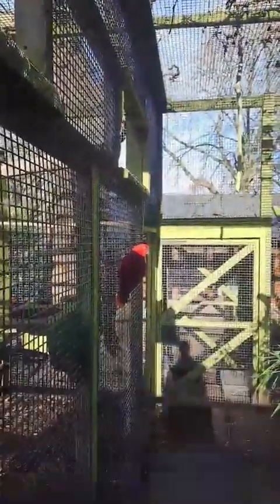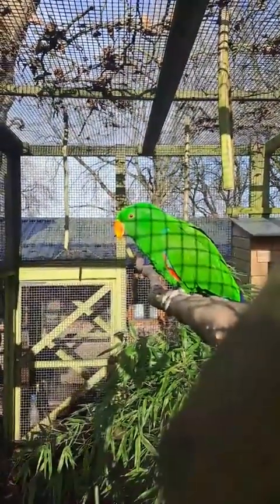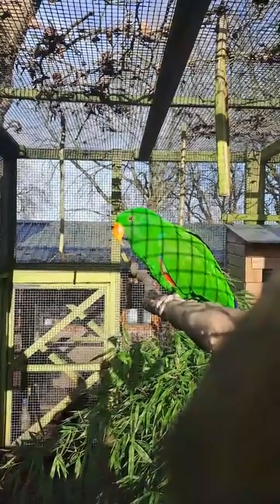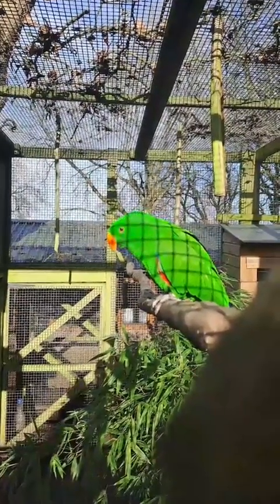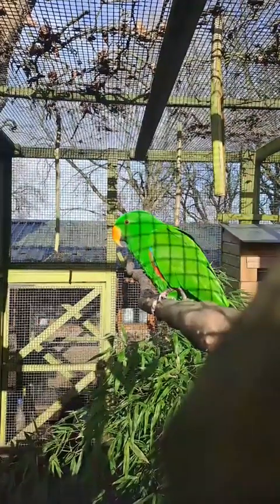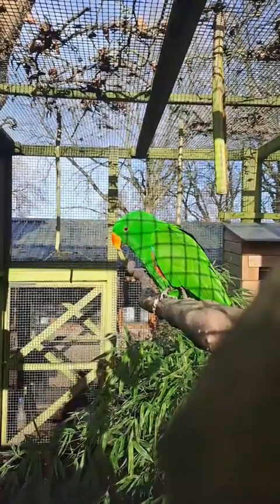There she is. So with these guys, we are doing this video from outside the enclosure, as you can see. But that is just because of our avian flu restrictions. We only have the bird keepers going into the bird enclosures, and we have them going in wearing protective suits and things like that, just to make sure we're minimising the risk of any transmission. So this one is from the outside of the enclosure, but we're getting some good shots, so that's the main thing.